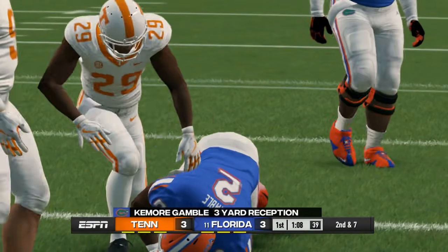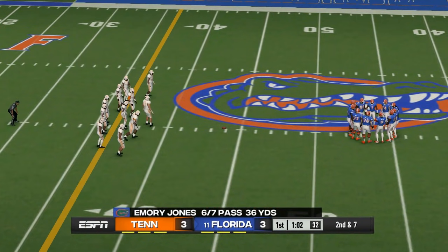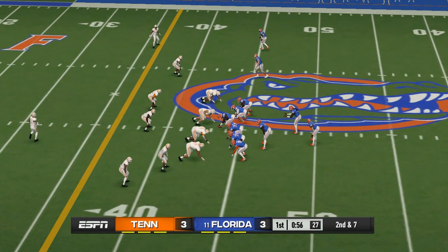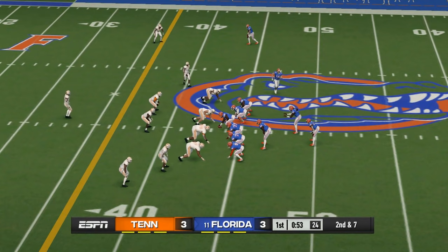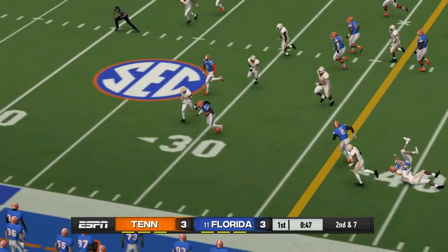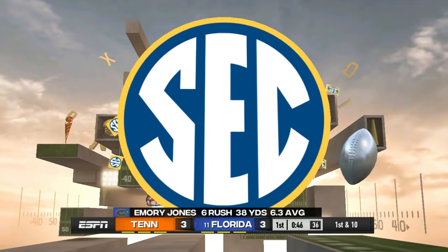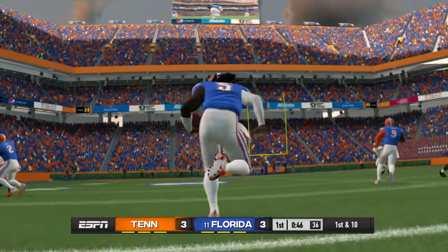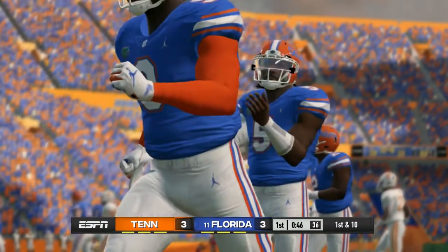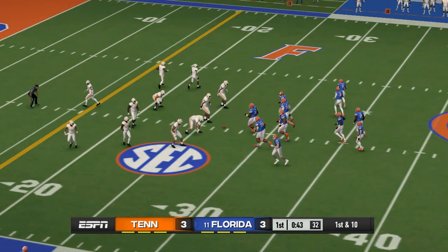Here's a throw, and I don't think he got anything on that. From the 44-yard line, second down. He might have a chance. He's at the 30. He gets to about the 27-yard line. Got a first and 10. Ball on the 27-yard line.